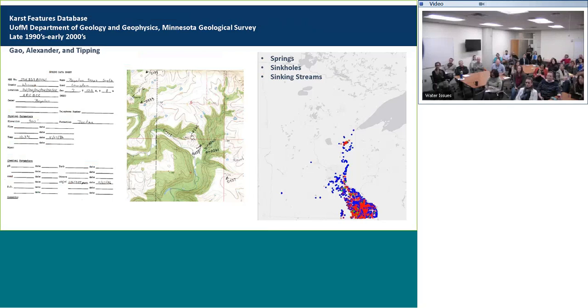So starting in the late 1990s, a lot of the paper files that Calvin and others had collected through counties were kind of in files, and GIS was really starting to become commonplace. A lot of people are using GIS, and it became clear that the karst features could be put into a database environment similar to the county well index. So at the time, Calvin had a student named Gal, and he and Bob Tipping at the Minnesota Geological Survey helped Calvin develop the karst features database for the state of Minnesota.